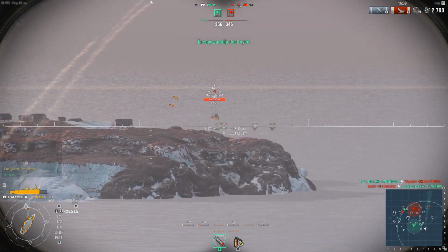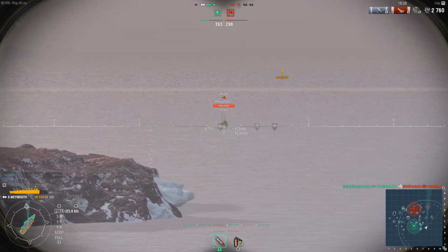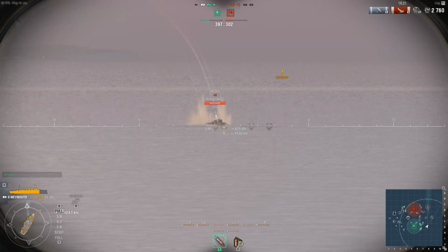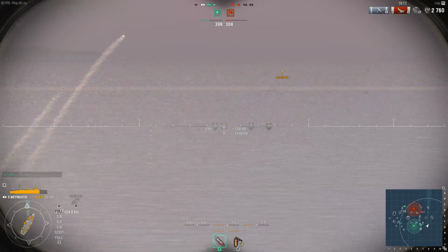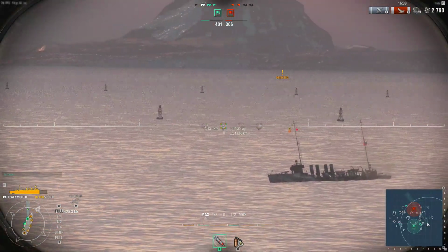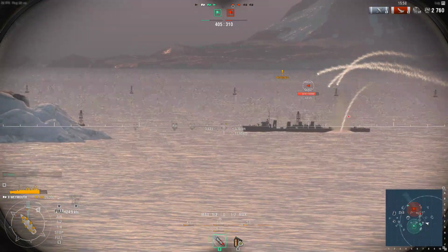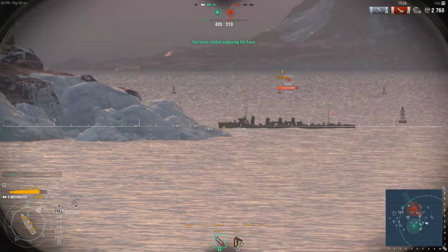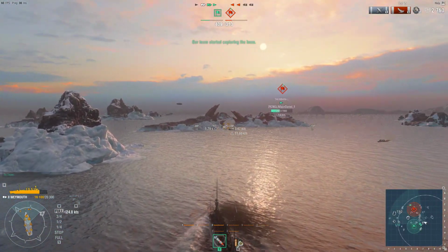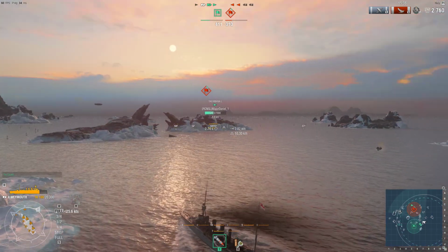Well, not really. It took us a while to get to that start, and now it decides to steam ahead. I gotta turn myself, otherwise I'm gonna get torpedoed. Hopefully. There's only two destroyers left now, so. But we only have two cruisers and one destroyer, that's not good.